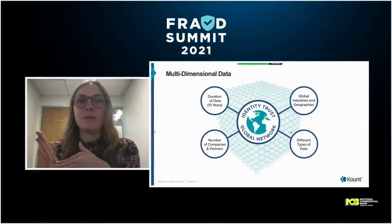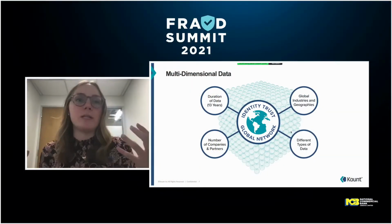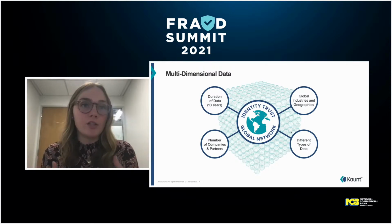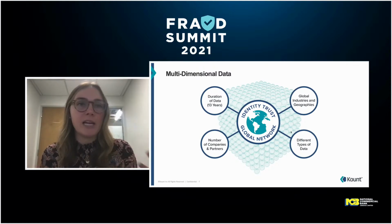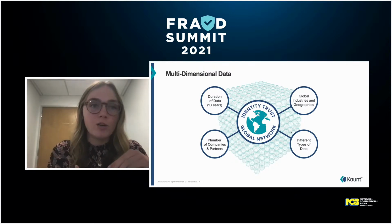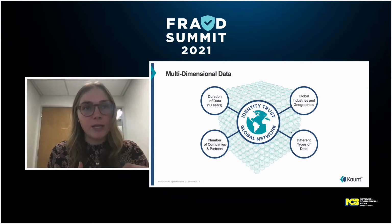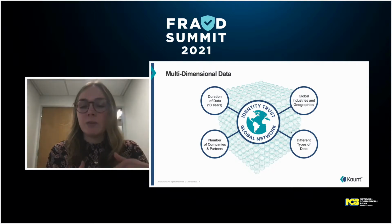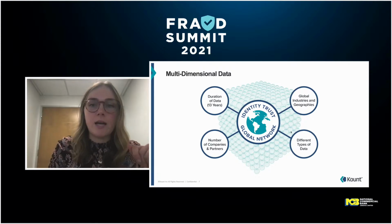So I'm going to start off with the multidimensional data piece. The beauty of our solution is that we do have 14 years of collected data from thousands of different companies. That breadth and depth of data is really unmatched, and it can be viewed here in this three-dimensional manner. So Count's really able to see the whole picture, that 14 years of experience, 9,000 plus companies and 70 plus partners that we work with, 180 countries and territories, as well as our ability to look at different types of data. And I'm going to go into what that means in the next slide.